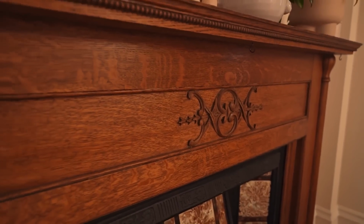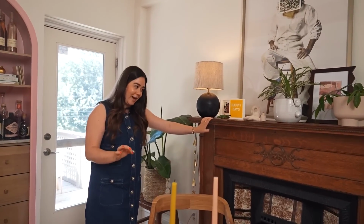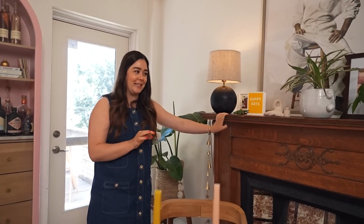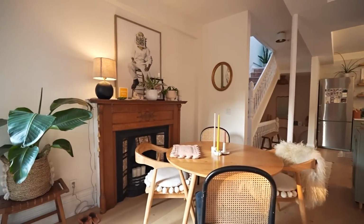If I could have it my way, I maybe would paint it, but I also feel like a piece like this is original and I would feel kind of bad painting it. So I like the pop of the dark wood. I think it adds something to the space. And again, just leaning into the character of it all.